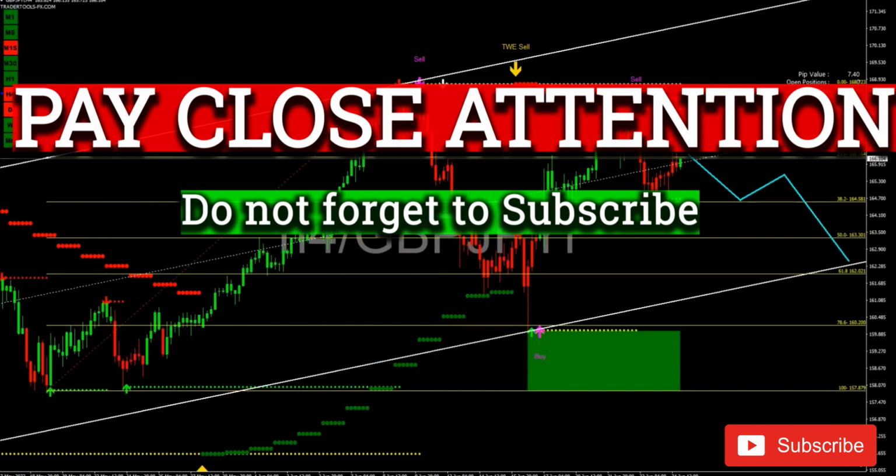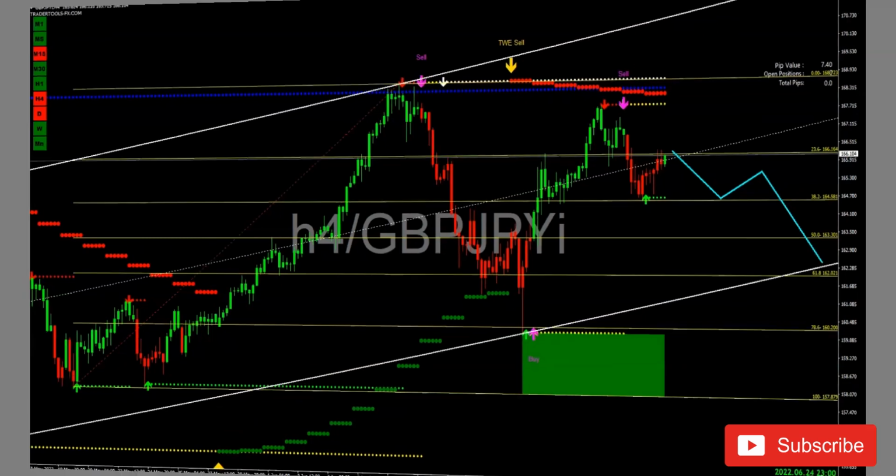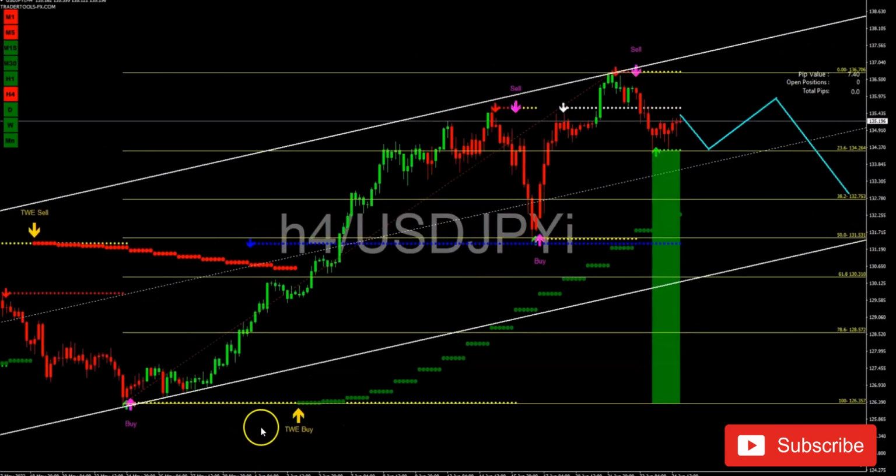All right, the next pair that I have for everyone in here is USD JPY. This is another beautiful pair, but this is what I want you guys to understand from this pair: not every pair is beautiful as a setup. It's very important for you to know.